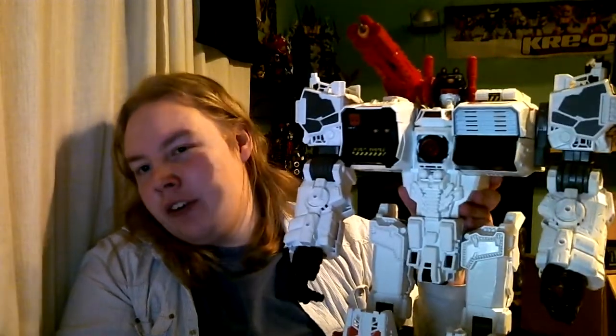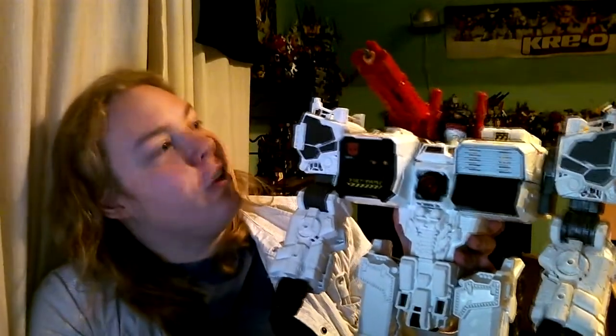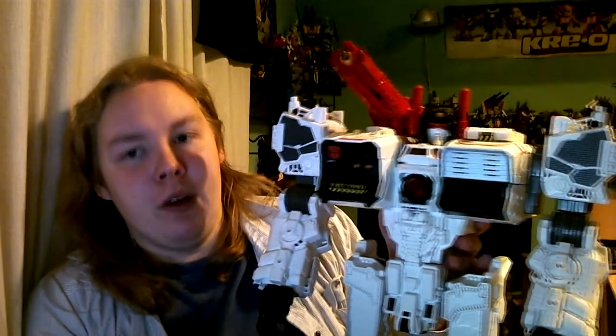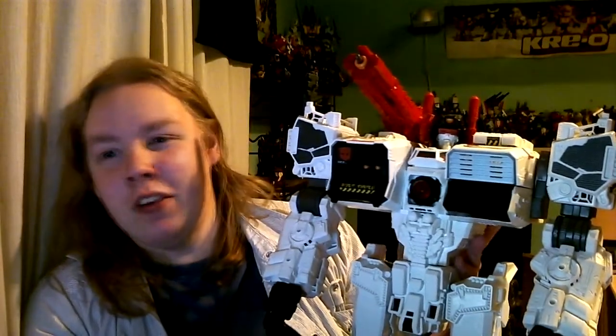Nicking the second place is Generations Metroplex. Might not be the technically most amazing robot in the Transformers line, and might not technically be the most amazing one I picked up, but I feel his sheer size and ambition alone makes him easily the second most amazing toy I have picked up, and one of my definite favorites in my collection.